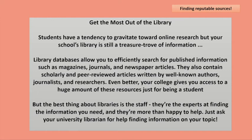So don't pay for anything, but if you're finding stuff through Wikipedia or Google Scholar, totally fine. If you hit a paywall, just put the title into the search bar for your library and you'll have access to it. It is a great, great resource.